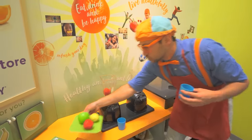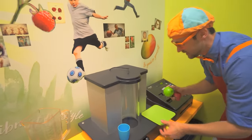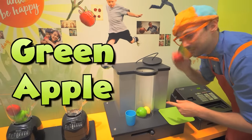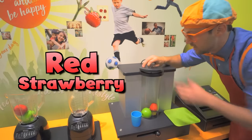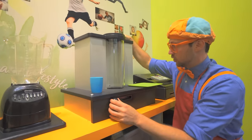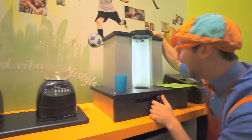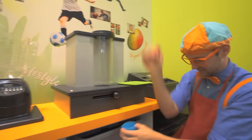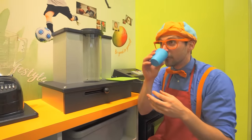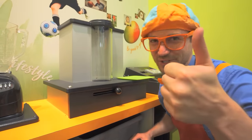Now, let's make some juice. Let's come over to this juicer. Whoa! And then, let's put them right in there. The yellow lemon, the green apple, and the red strawberry. Put the lid on, and here we go! Perfect! Alright. There we go! Yum! Mmm, so healthy and tasty! Good job!